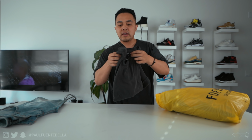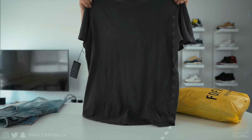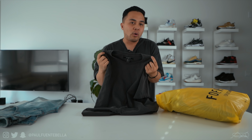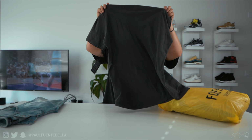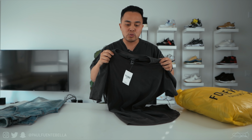Next up here for the base layer, we have this aged charcoal pigment dyed shirt. Now, in my opinion, Forever 21 did a really good job with this shirt. A lot of the time, it's a total miss when it comes to aging shirts. This one's obviously on the thinner side, but it doesn't feel too bad of quality. It was $13. In my opinion, this is on the more expensive side for a basic from Forever 21, but it's definitely worth it.